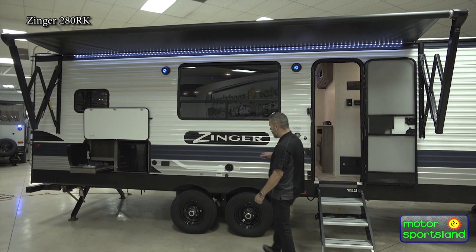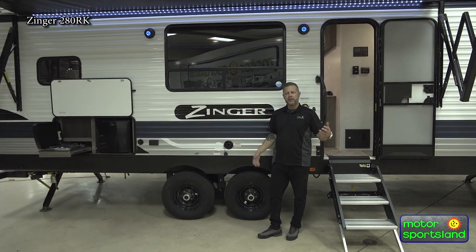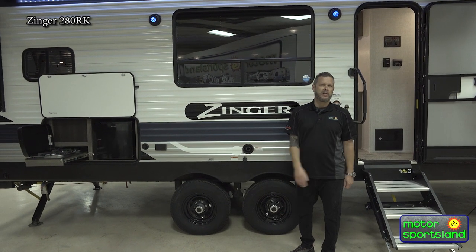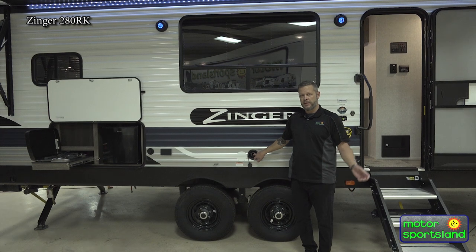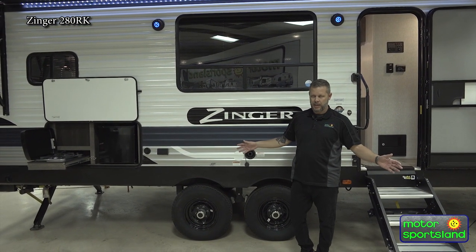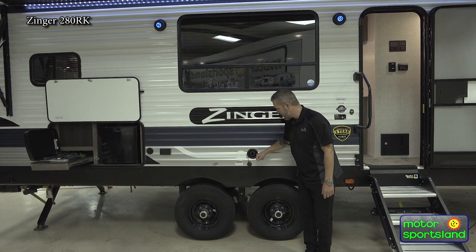Right here we have the fresh water fill. Before you leave home, or when you get there, depending on how your load and your travel and how far you're going, this is where you're gonna put your fresh water in. This one holds 51 gallons plus a 6 gallon hot water heater. I'm not that good at math, but that sounds like about 57 gallons, guys. So 57 gallons there.